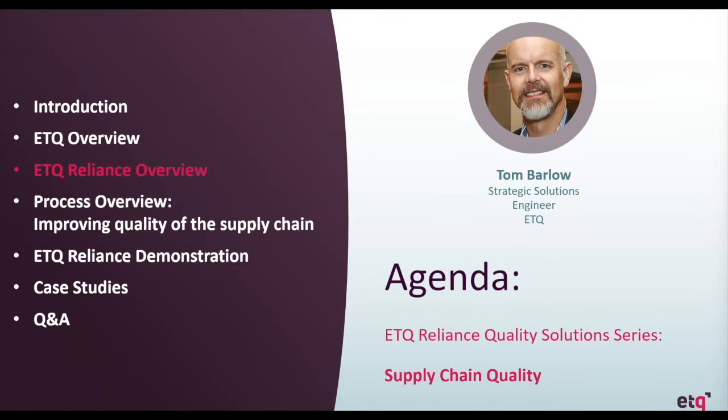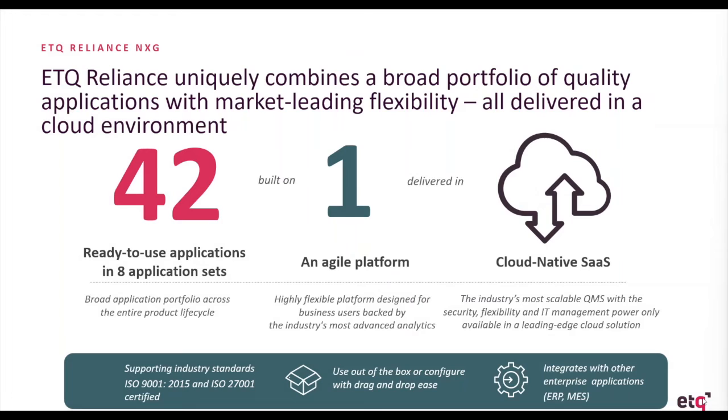And now actually, let's take a moment to talk about the ETQ Reliance product for just a second, as in the form of an introduction to it. ETQ Reliance, if I was asked in an elevator, what is it? It's a flexible workflow-based business process automation platform that comes with 42 pre-configured applications that can be used across different processes, and we'll touch on those in a few moments. But it's also highly flexible, and it sits on one agile platform that allows for that tremendous amount of configurability.